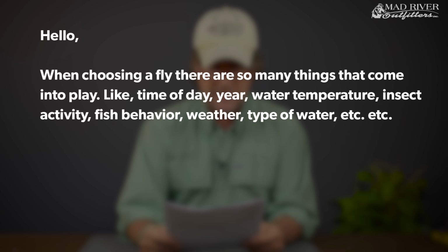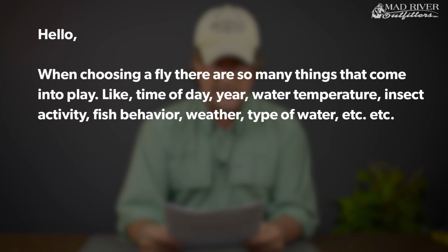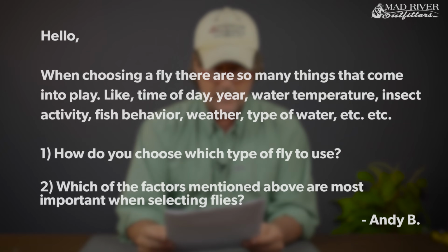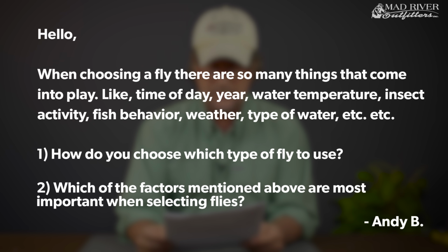Appreciate that. When choosing a fly, there are so many things that come into play like time of day, time of year, water temperature, insect activity, fish behavior, weather, type of water being fished, etc., etc. Whew, I'm out of breath. That's a lot to learn. So my question is a 2-parter. How do you choose which type of fly to use? Choosing to swing a streamer instead of wet flies, for example.